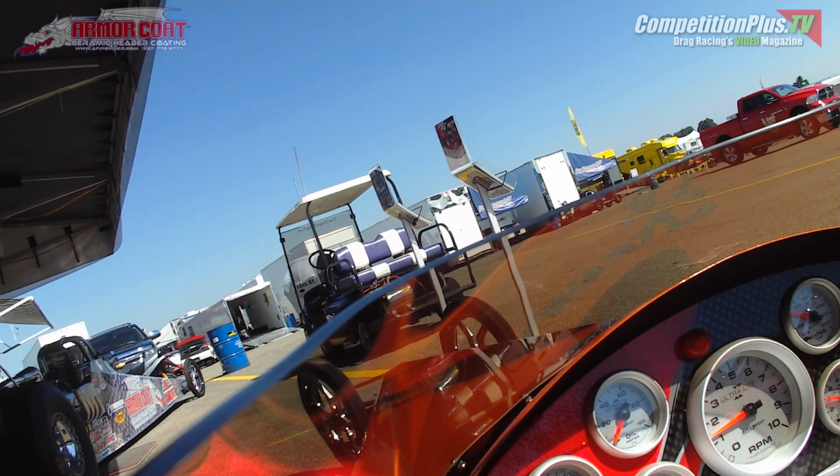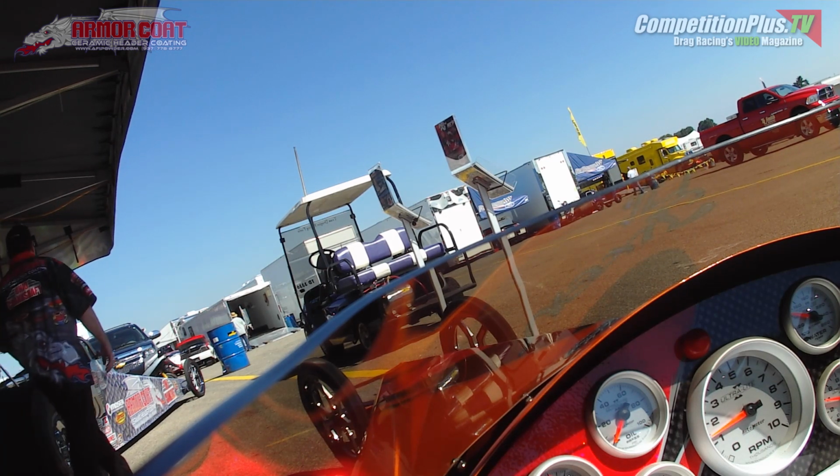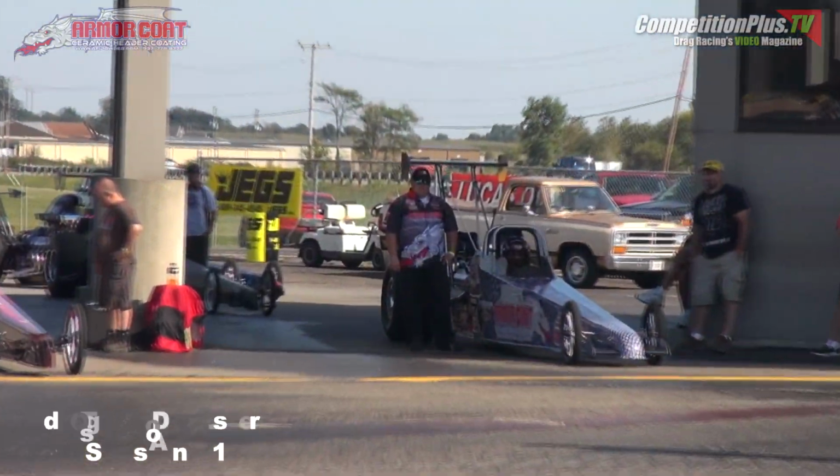They stuck down there? Non-Dragster, attention in the pit area. Non-Dragster, lanes 1 and 2, please. Non-Dragster, lanes 1 and 2, please. For qualifying session number 1.